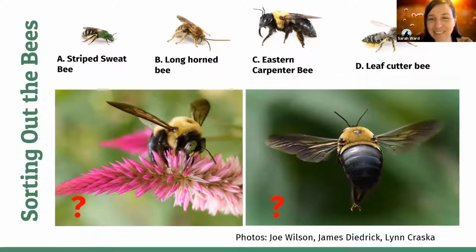Excellent. Thank you all so much for adding your answers here. And for all of you that said B and C respectively to the left and the right, you are correct. The photo on the left is a picture of a longhorned bee, and the photo on the right side is a picture of an eastern carpenter bee.